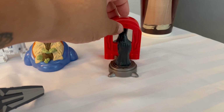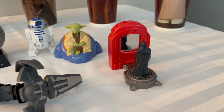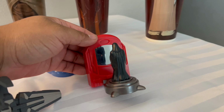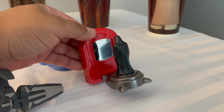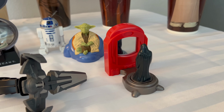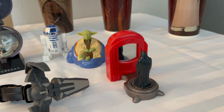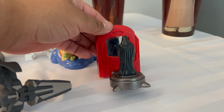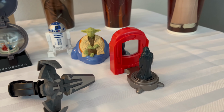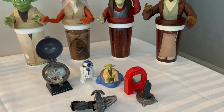And then here you have Palpatine, which lit up, and you were able to switch the picture. So it was kind of like the holographic messaging. If you switch the picture, it lit up and you could see him talking to Darth Maul, or him talking to the Trade Federation. So that was pretty cool.